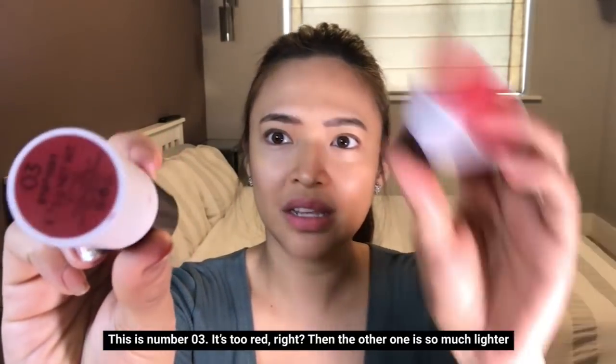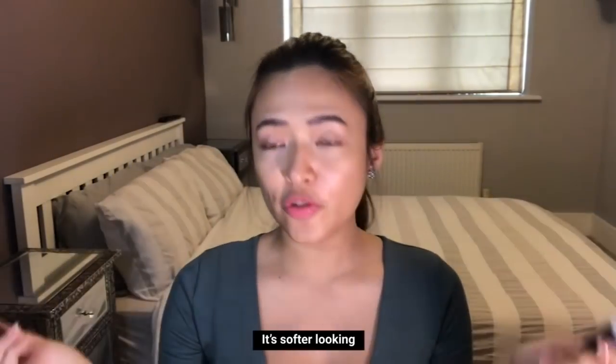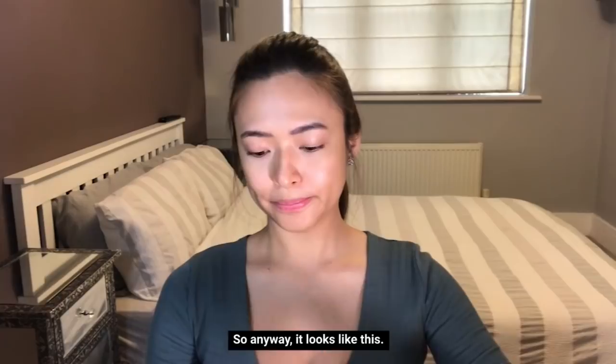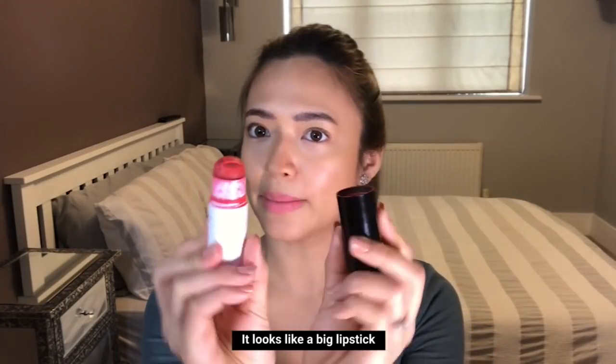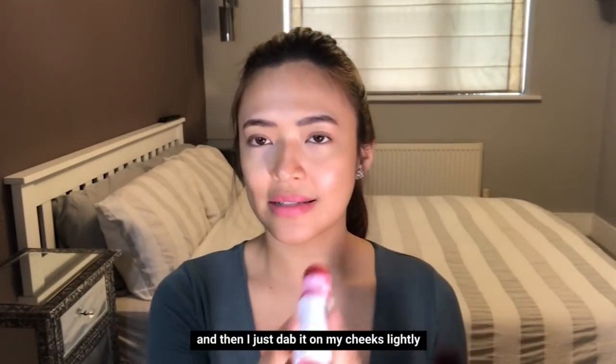This is number 3, diba? Masyadong red. And then the other one is just so much lighter. Softer looking, mas youthful. So anyway, it looks like this. Para siyang malaking lipstick. And then I just dab it on my cheeks lightly.